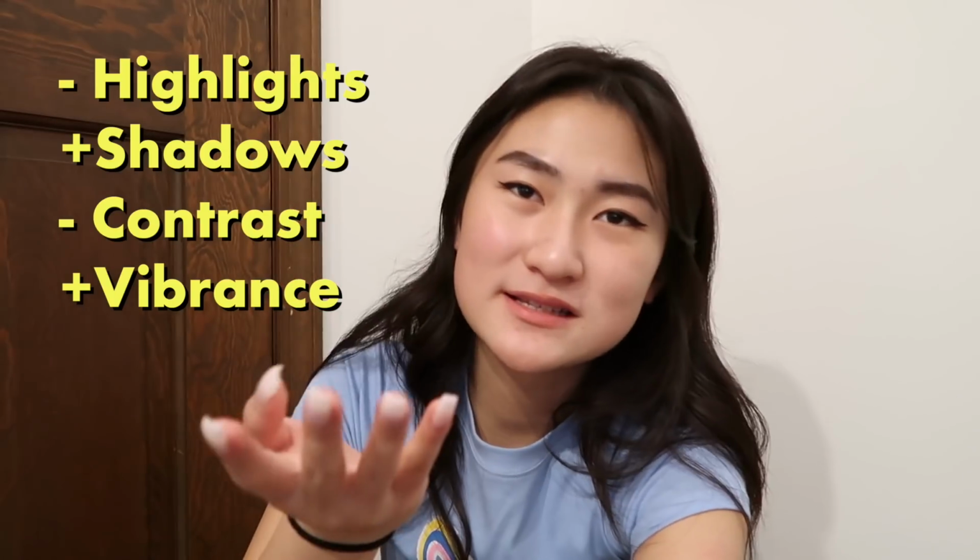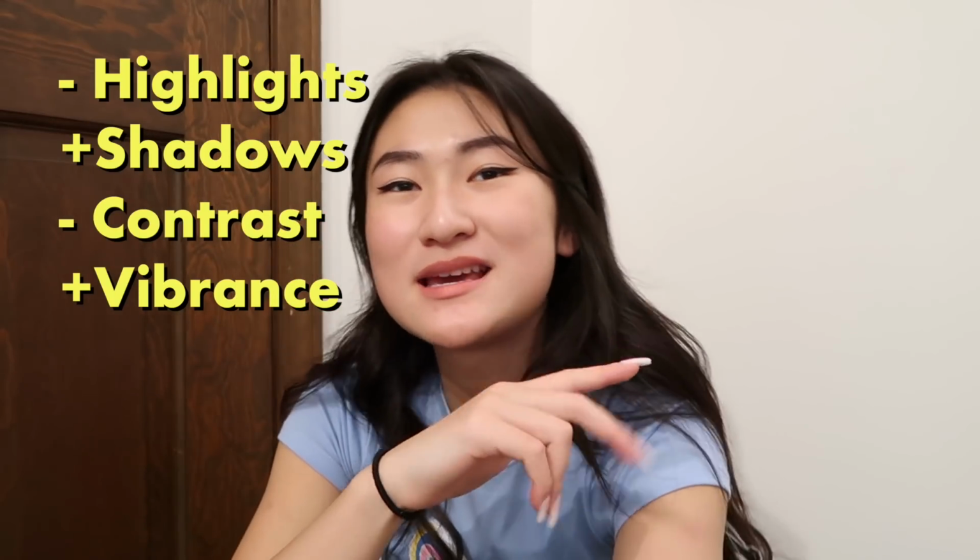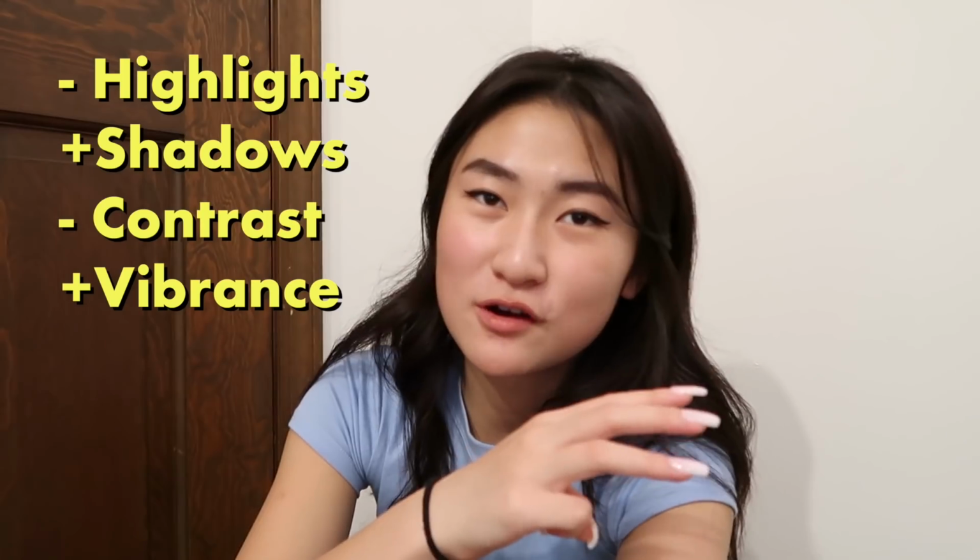So the 4 main things I do is just decrease highlights, increase shadows, decrease contrast, and increase vibrance, you know. Those are the 4 main things I do to every single photo. Other things like exposure and brightness and brilliance and stuff like that, it really depends on the photo, but those are the 4 main things I do, and hopefully that helps you.